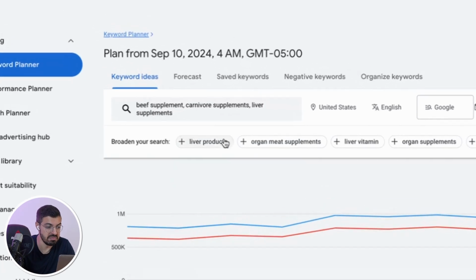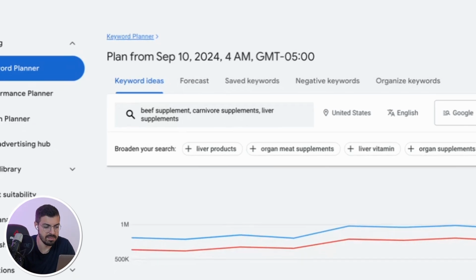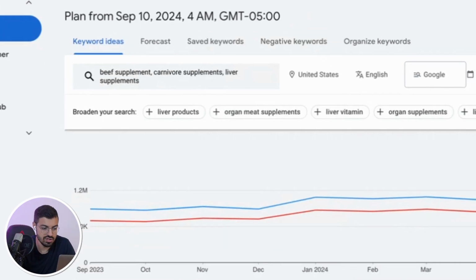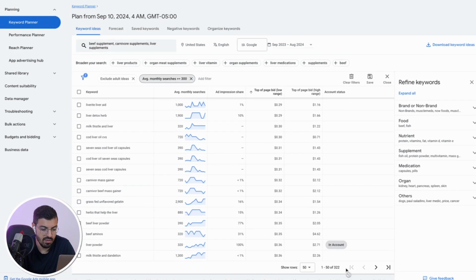Here, I just input, in this case, let's say beef supplements, carnivore supplements, liver supplements, something like that. I didn't even go through the whole data. I just put something simple to show how this works and how you could leverage it in a cool way. I got almost 2,000 ideas. That could be a lot. First of all, filter for the ones with significant average monthly searches, maybe a couple of hundreds. Here I just put in 300. And then now I have a lower number.